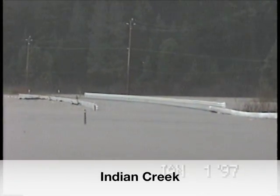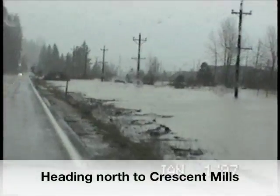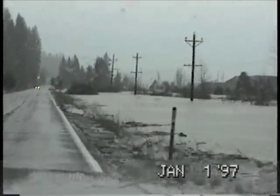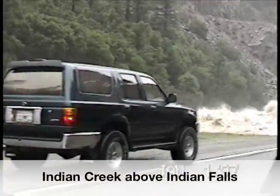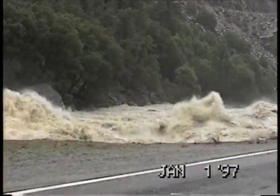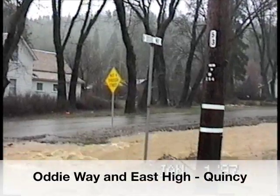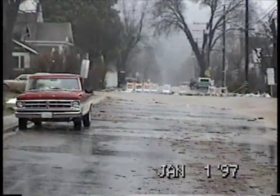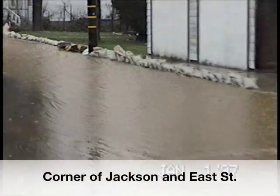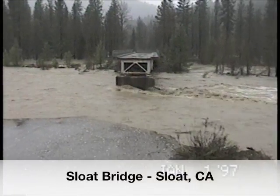This is the bridge going to Taylorsville from Crescent Mills there. Before the road disappears at Stampley Lane. This is Jackson Street in Quincy. There's Sloat Bridge, washed out.